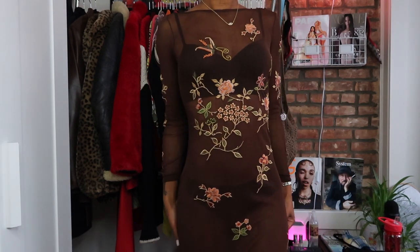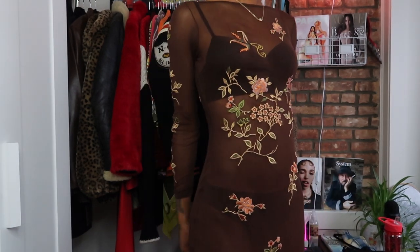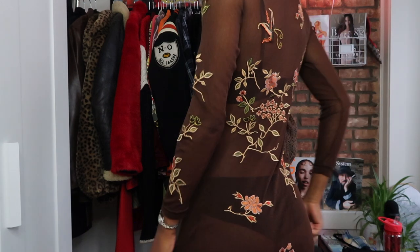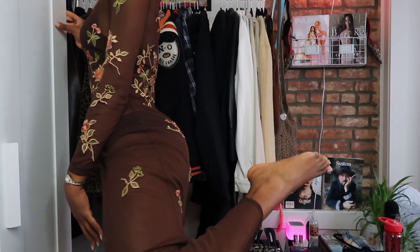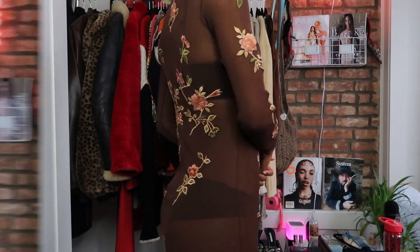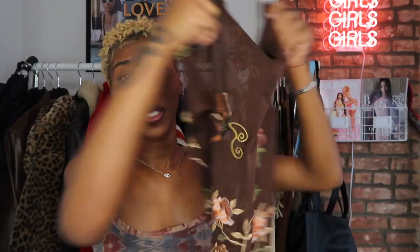Also, I have a mesh Vivian Tam dress. This might be one of my favorite pieces from this recent pickup or thrift haul. I am obsessed. Oh my God. Y'all don't even understand. This whole thing is mesh. It's super long. It is beautiful, but I have to be super careful with this because it's already snagging a little on the back because it was touching Velcro. But this is such an amazing piece and I can't wait to actually wear it out. I just had to show you guys this piece because it is so freaking beautiful.